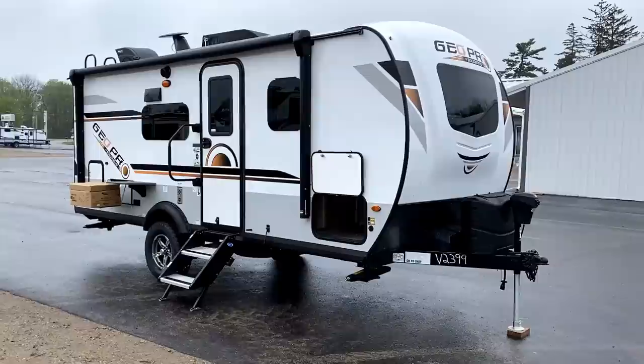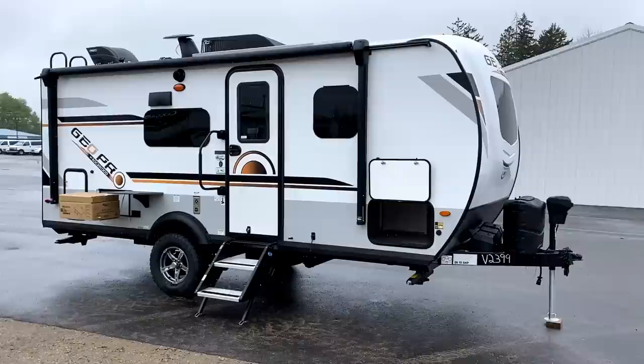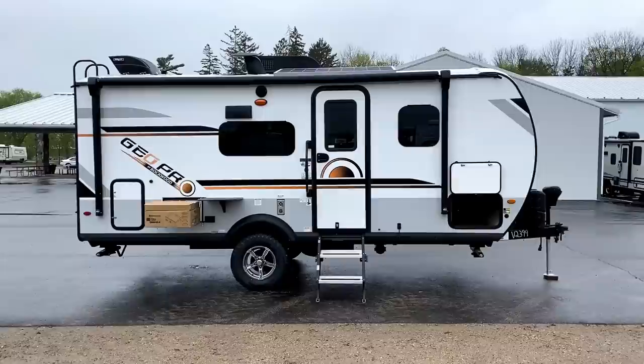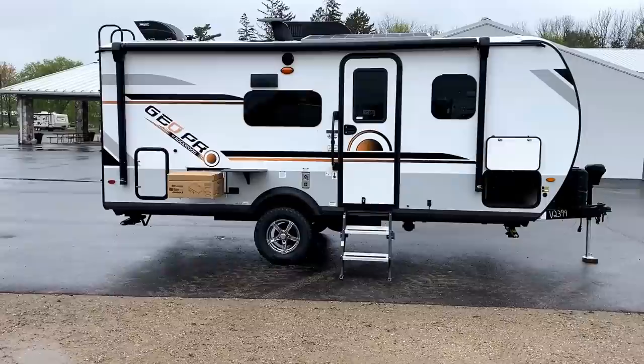So again, at 3,300 and some odd pounds empty weight, by the time you load it to cargo, what are you going to want to tow this with? I think this is a good option for a tow package SUV. If you've got a 5,500 pound tow rating, I think that this would be a really good fit for you. And obviously, the bigger your vehicle and the more capable it becomes, the better off you're going to be.